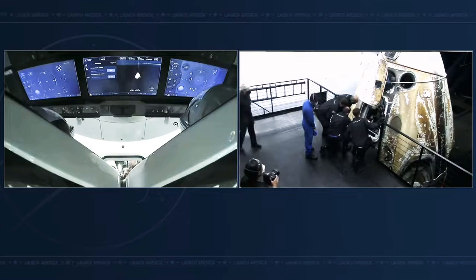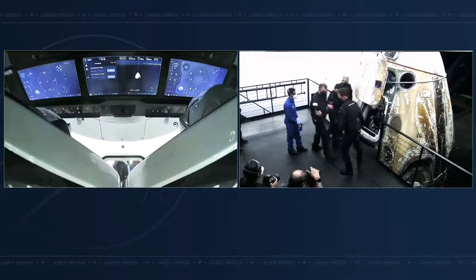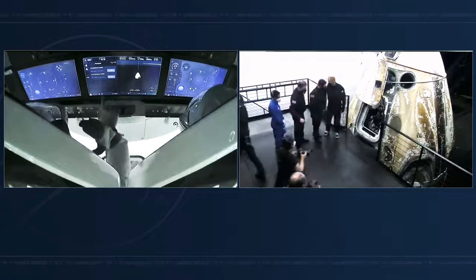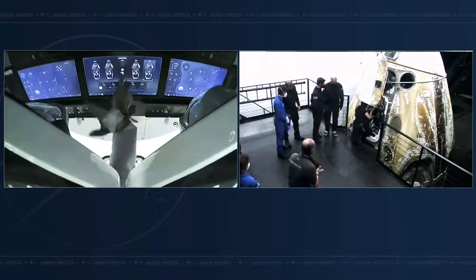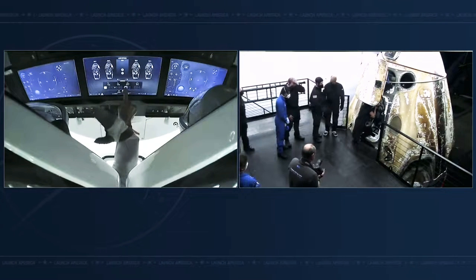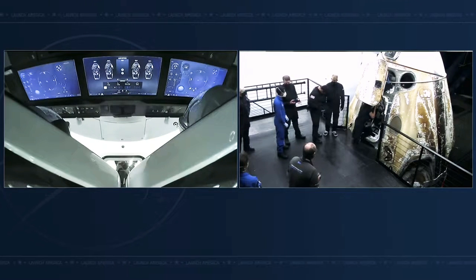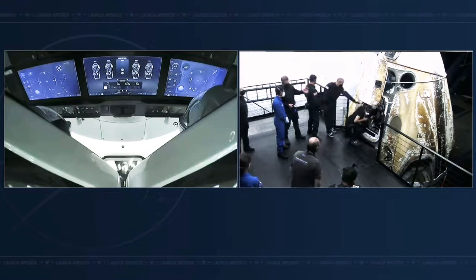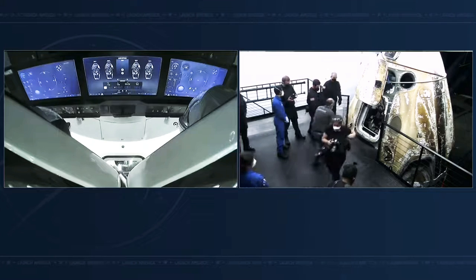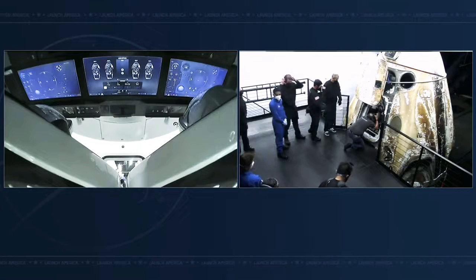You might notice that the touchscreen looks a little different now than it did whenever the crew was on orbit. The seats have actually rotated since they were on orbit. This is to allow for their bodies to be in a better ergonomic position in preparation for the dynamic parts of reentry. So those seats have actuated downward. This allows the crew to get in and out a little bit easier.